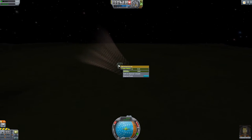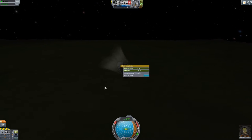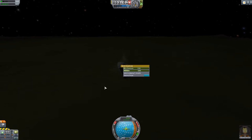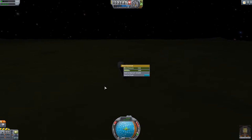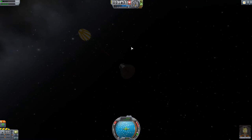We are above land, though. Unsafe to deploy. Come on, come on. Say it's safe, please. Oh, we're slowing down. It's unsafe. Now it's risky. Now it's safe to deploy. Deploy the chute. I think we're going to make it home.